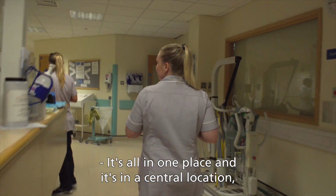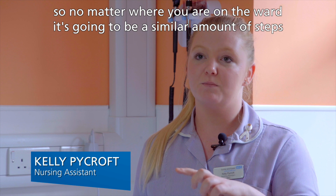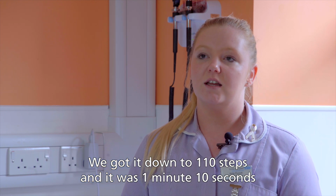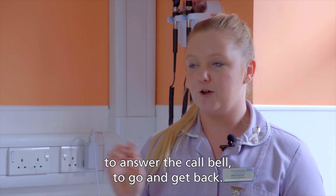It's all in one place and it's in a central location, so no matter where you are on the ward, it's going to be a similar amount of steps. We got it down to 110 steps, and it was like 1 minute, 10 seconds to answer the call bell, to go and get back.